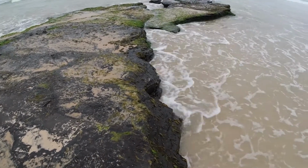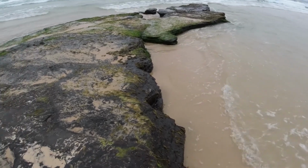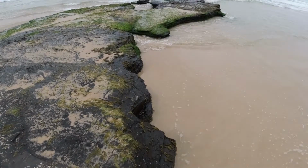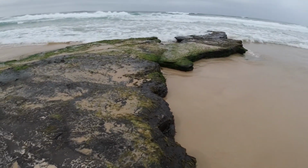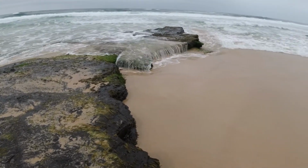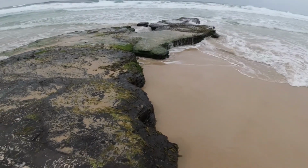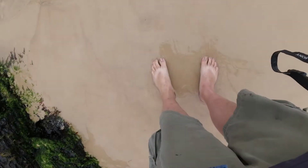when the waves were coming over this little rocky shelf here, all along there, it was turning into a nice little waterfall. So I might try and catch that. Yeah, just like that there, like that. Exactly what I'm talking about. Yeah, I'm going to try and catch that for sure. That looks fantastic.